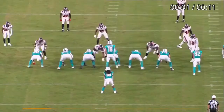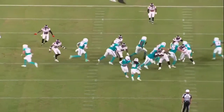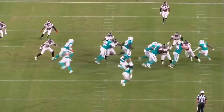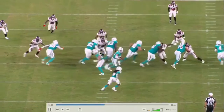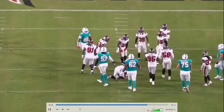So this is kind of a teach tape in a way of what you'd want to see if you're not able to get that head across and get that front side cutoff. You can still get a good play out of it just by continuing to run your feet and to wash that guy all the way across the formation. I mean, that guy's going from one hash all the way to the other with Paul blocking through him.